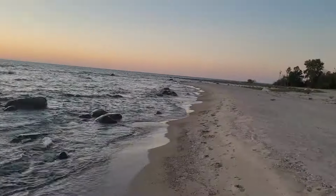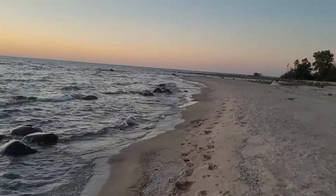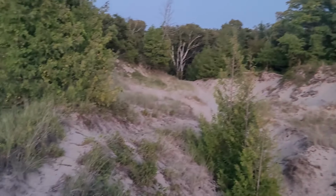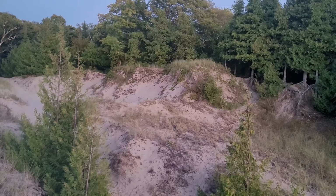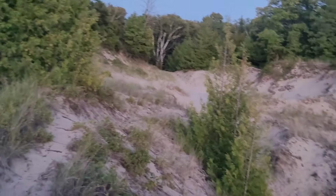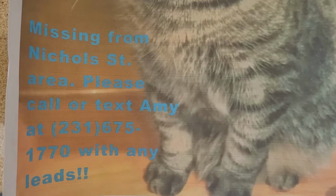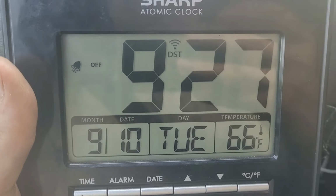I think I looked at the sun a little too much though. Got a little blinded. Yeah, these sand dunes still have some steep hillsides to them. They got a lot of falling to do. Charlevoix, Michigan.